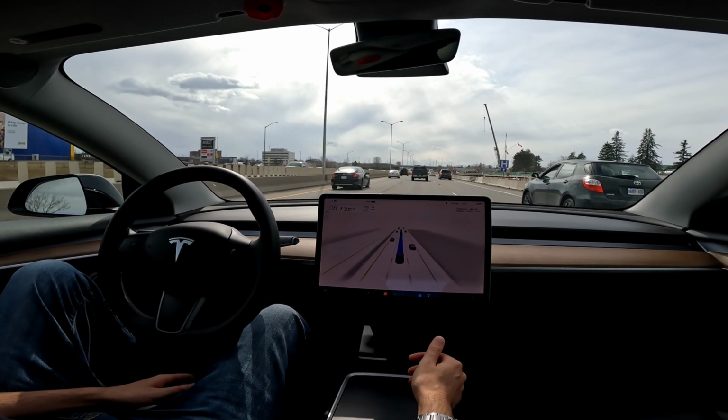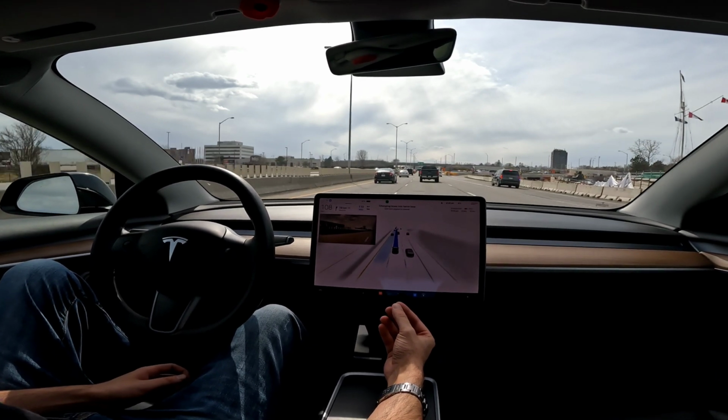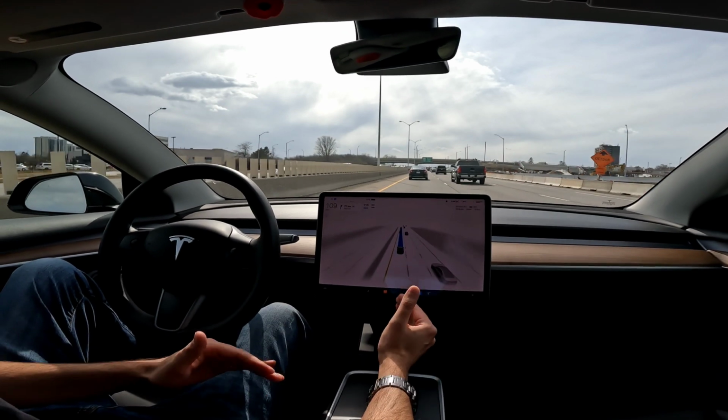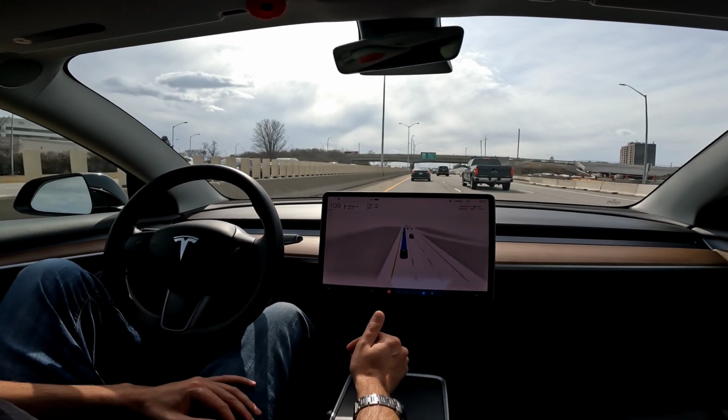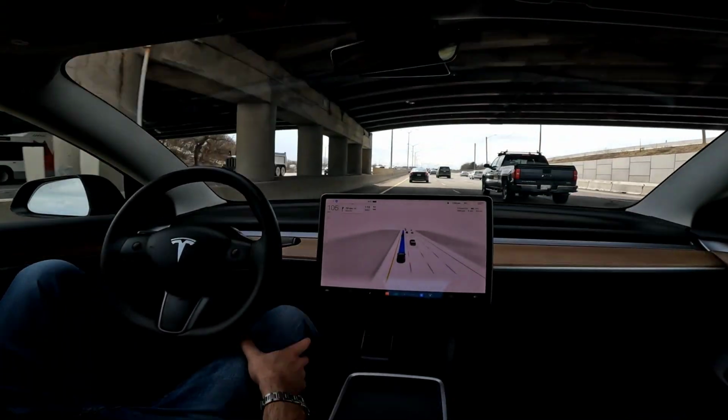Yeah, I mean, that was great. It showed great restraint in waiting for that gap where it felt it could both turn and accelerate. And in the end, it completed that for sure. I mean, that was beautiful.